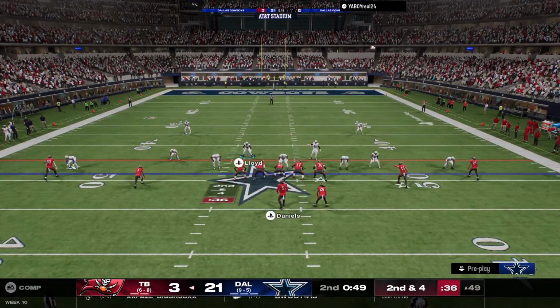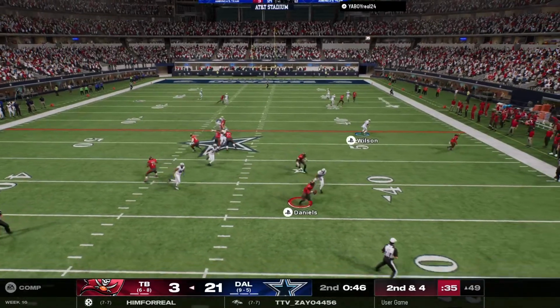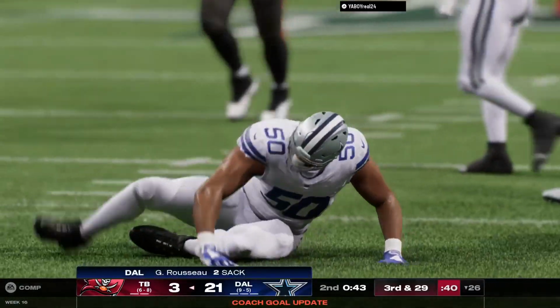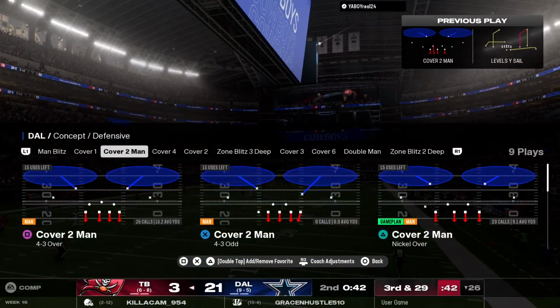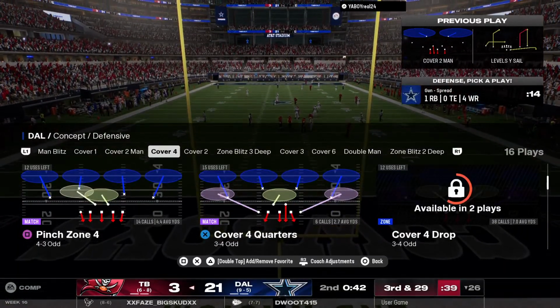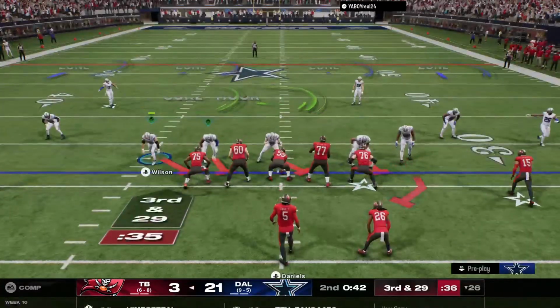Here now, 2nd and 4. Working out of the gun, Daniels. Flush to his right. And a big loss here as he's taken down. Gregory Rousseau make that now 8 sacks for him on the season. Now the Cowboys going to burn the first of their timeouts as they'll stop it with just over 40 seconds to go in the first half.